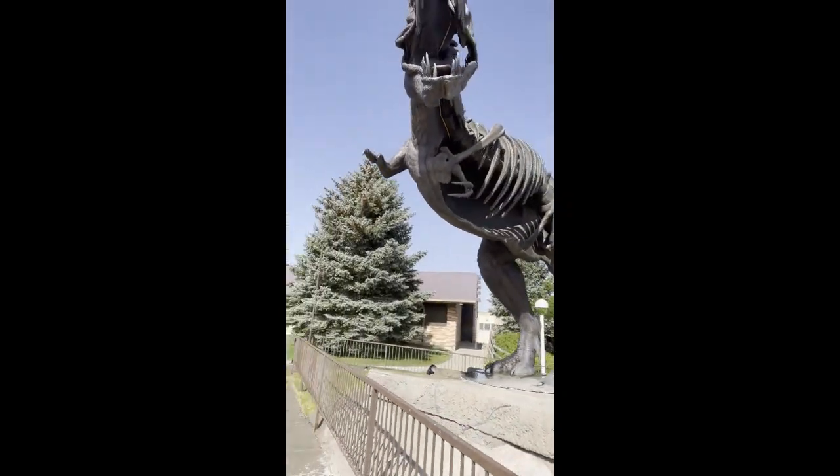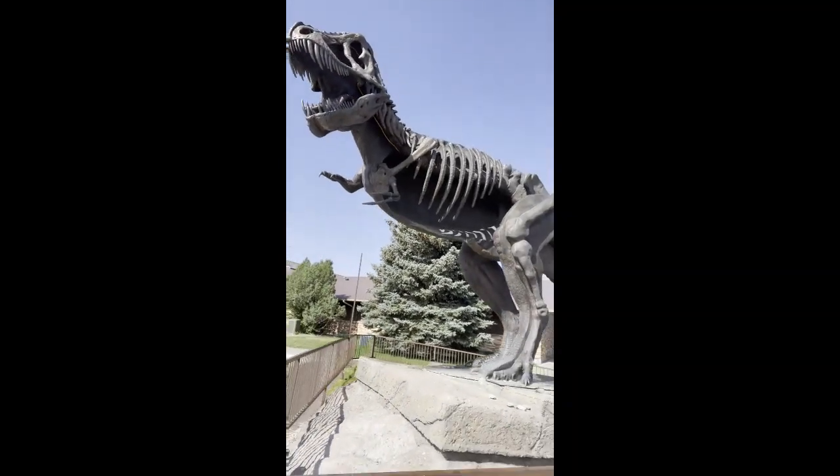Obviously. But on one side, it's a skeleton, and on the other side, it's a T-Rex. And this is everything that my child, Cole, would have ever wanted in his life. I'm in heaven. This is heaven, guys. Okay, stay tuned for more fossil-y things.